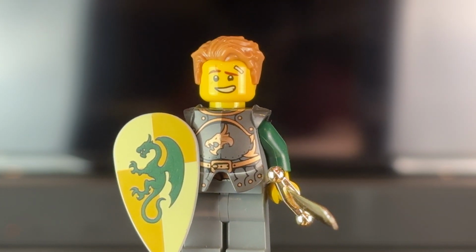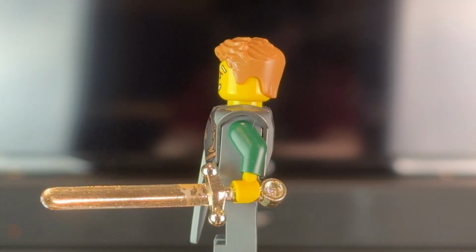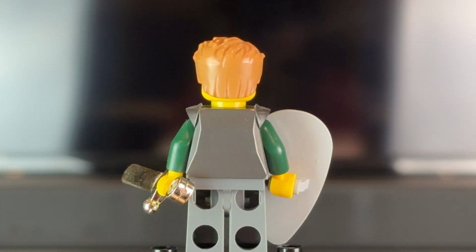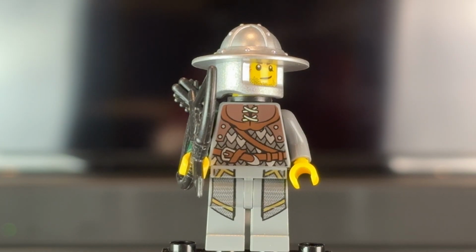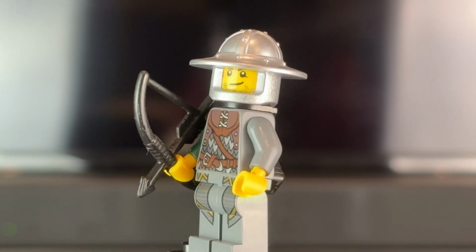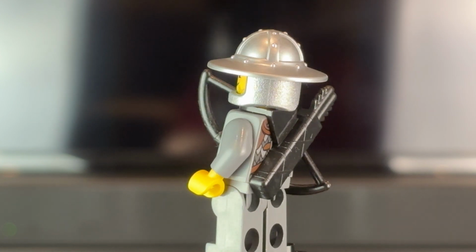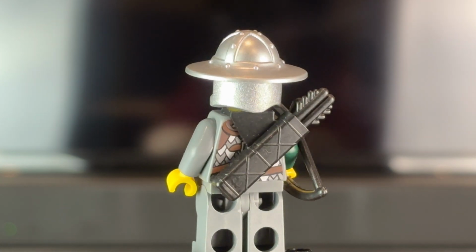Next up, we have the knight. I think he's probably the coolest of all the minifigures. He uses a lot of more rare pieces, and I think they look absolutely amazing on him. I love the breastplate along with the shield. Finally, here's the archer minifigure. I think he looks awesome just because he has the matching bow and quill. And also, I love the fact that he sits on the tower, and it looks really cool.